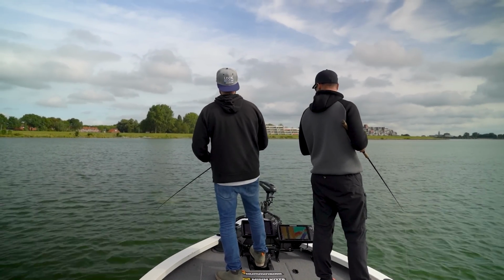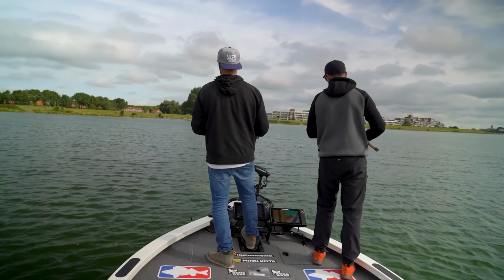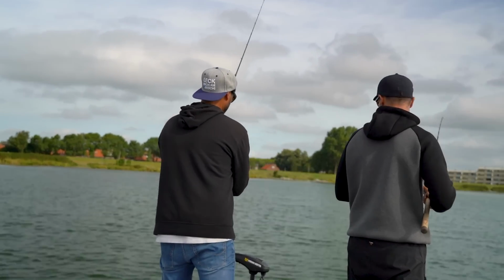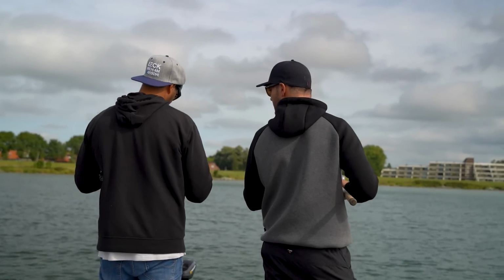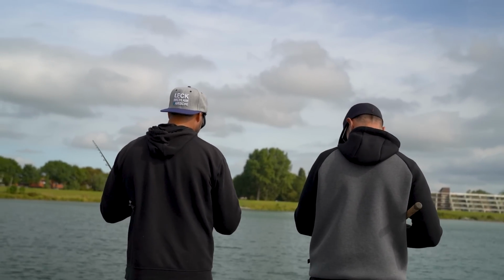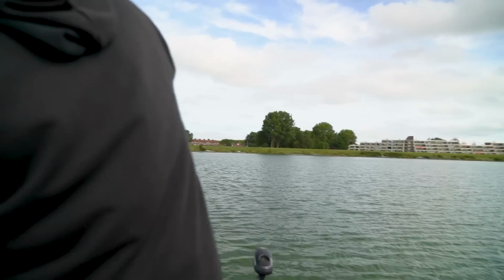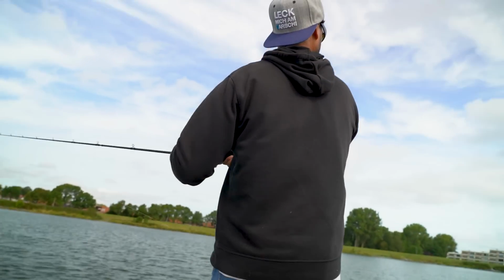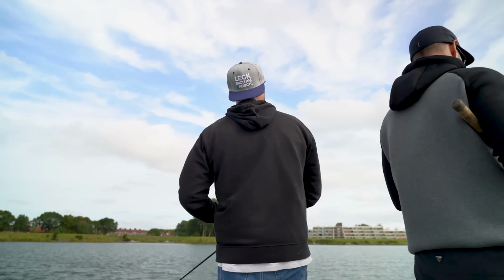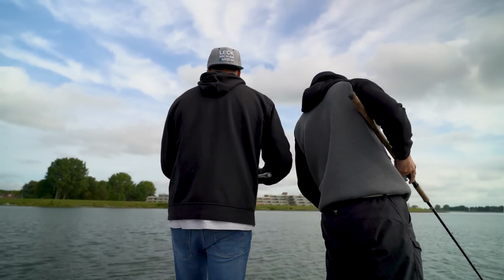Whoa! Probably one on the perch. Cast over there. Sure. Yeah. Oh. Yikes. Could have been a big zander as well. Oh yeah, those strikes are pretty hard. Oh fuck, it's off. Ooh. Jesus. In between the small pieces of grass, I think it is.